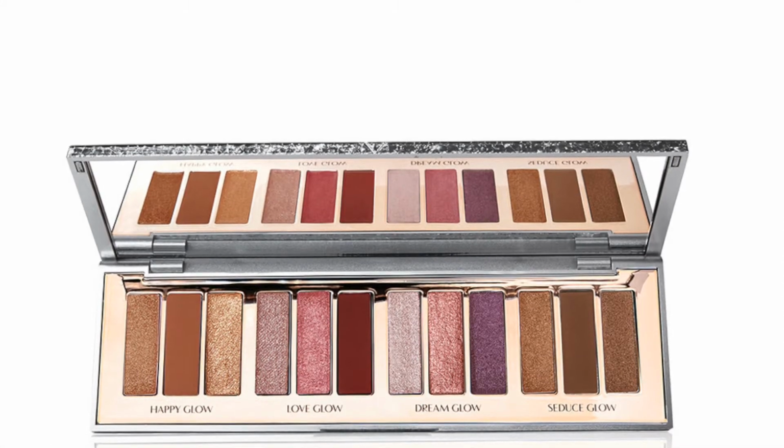This one retails for $75 US or $95 Canadian, which I know is a lot. I'm not at all saying this one is the most affordable, because it's not. It's a very expensive palette, but it is beautiful, and if you want something really high quality, you can't go wrong with Charlotte Tilbury.